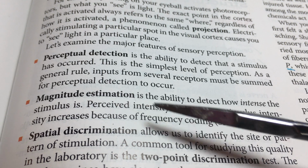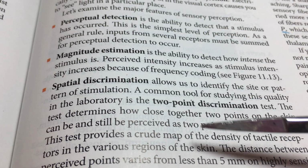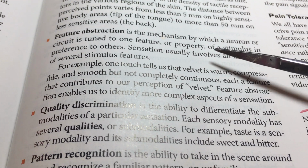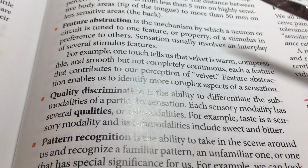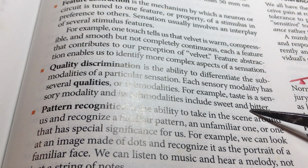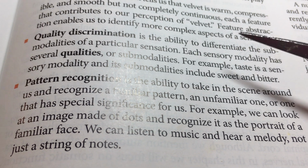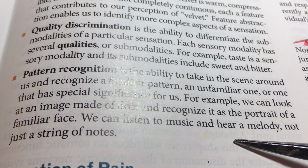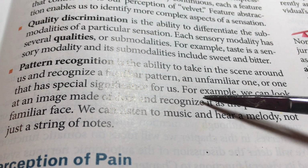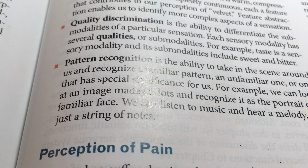Other times magnitude plays a big role. Spatial discrimination too. Is there two things going on or just one thing? Okay, and then feature abstraction: is it velvet or is it a hard metal surface? Quality discrimination, which seems similar to me, but at any rate we do have very distinct receptors, some for sweet, some for bitter, some for salty. And then ultimately pattern recognition: is that my mother's face? Is that my best friend out there in the distance, or just somebody who looks like them? Okay, so those are the types of perception that we need to consider.